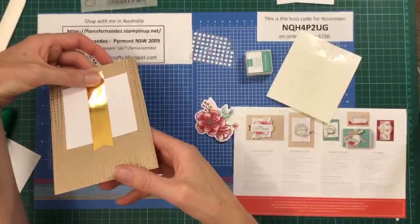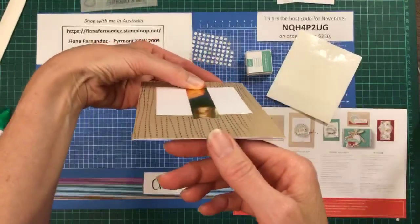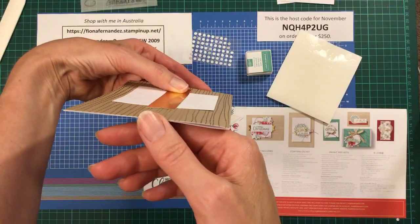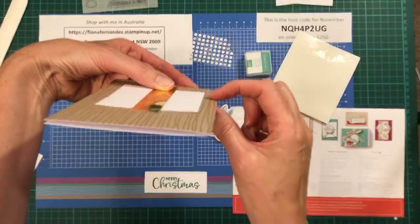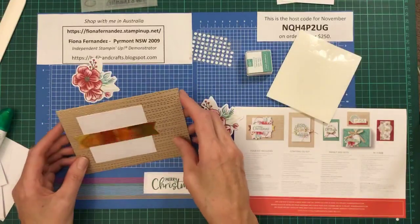I feel like the white's not straight, but it is straight. When I look at it like that, I look down the sides. See how you can see it's quite straight there? Yeah, that's how I check it.